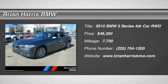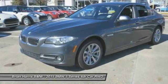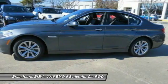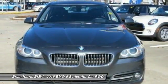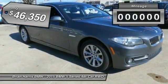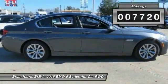The 2015 5 Series. The 5 Series incorporates bold styling cues that departed from BMW's traditional styling language. If you are looking for excitement and boldness, the 5 is for you and is priced below $50,000. This vehicle has less than 8,000 miles.